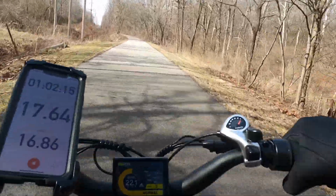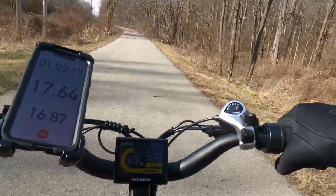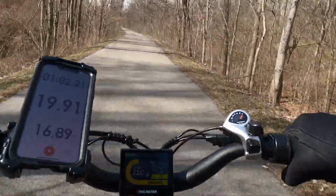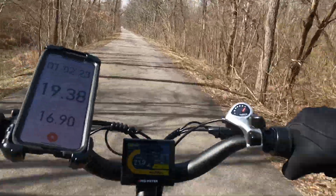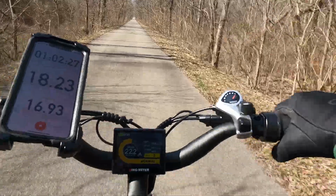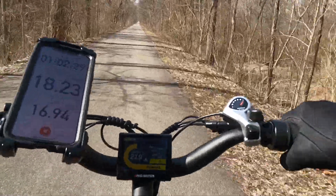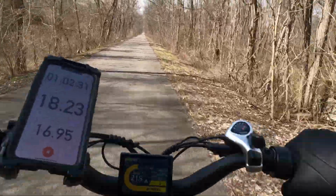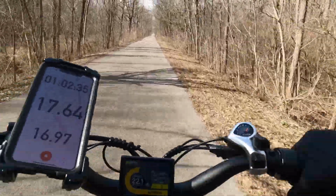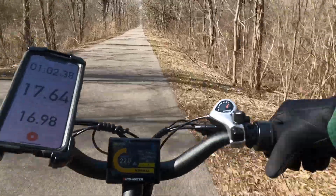It's got a 750 watt rear hub motor on the back, and it's got a 7-speed Shimano shifter. Normally I only ride in 7th gear, because if I need to go up a small hill or something, I will use the throttle to get up it.